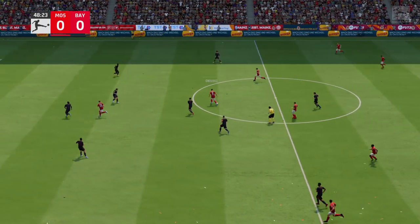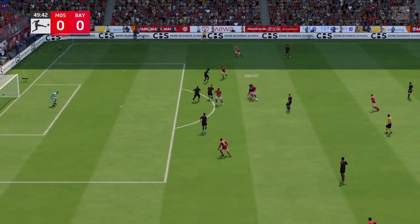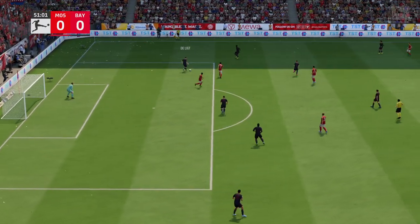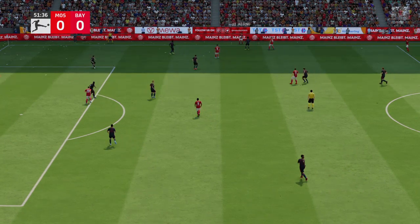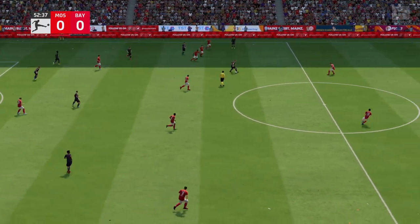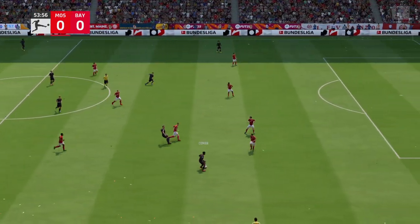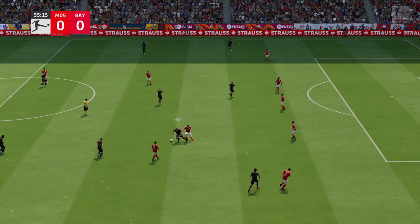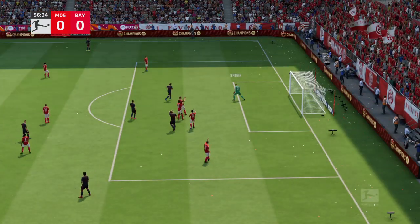Failed to keep hold of it. Tremendous ball played through. Couldn't find a teammate. Throw in here. Definitely look as though they want to make this move count. They really look after the ball when they have it. Would have been a foul, but instead, advantage Bayern. Oh, good work to deny the opportunity.